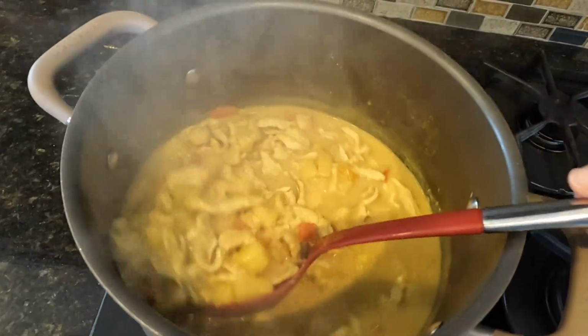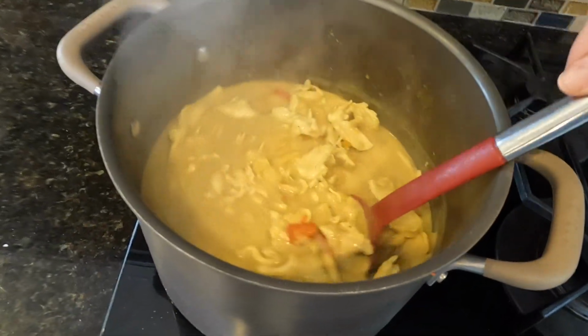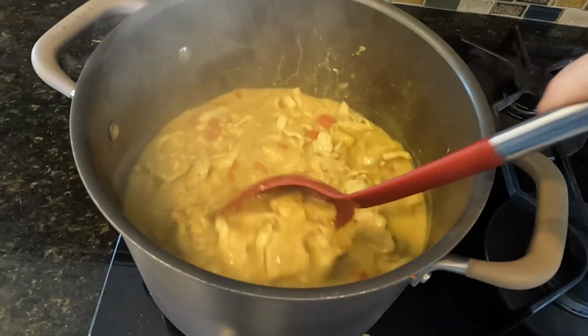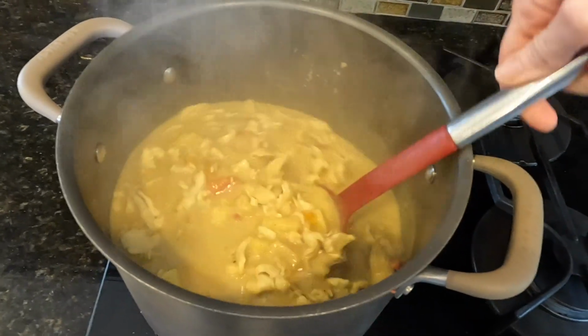This looks and smells so good. I don't even wanna freeze dry it. I just wanna eat it. But I'm gonna be making another batch for eating. This is for my freeze dryer so that I can have it in the future.